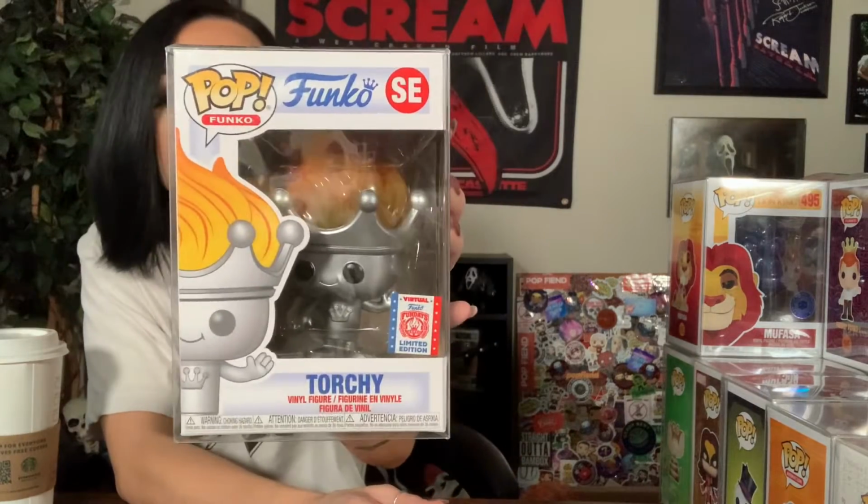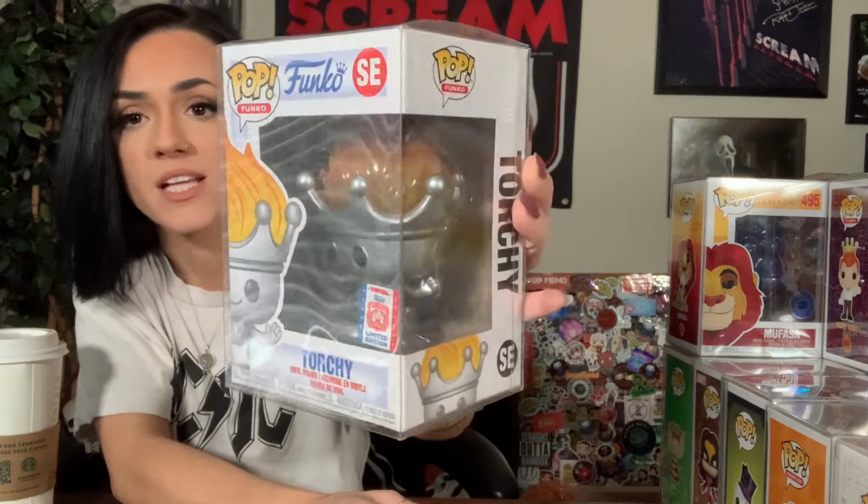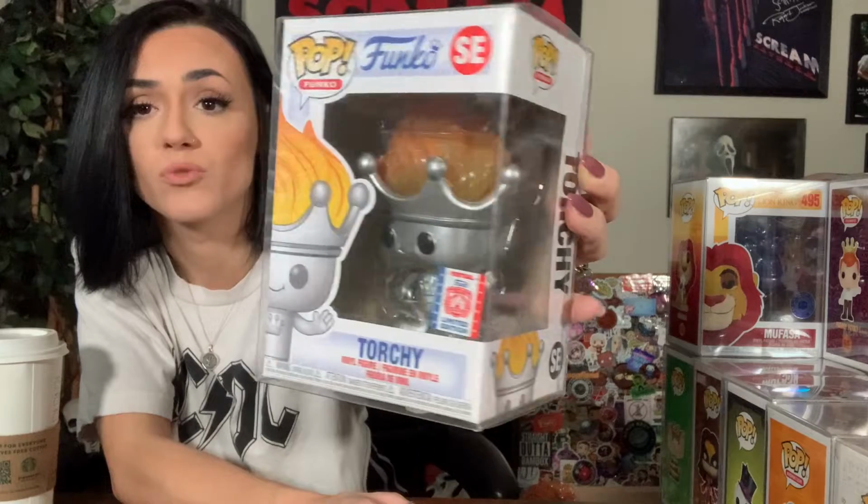All right, next pop out, we got another Funko Pop, Torchy, virtual Fun Days limited edition and Fun Days games. He's actually pretty cute.